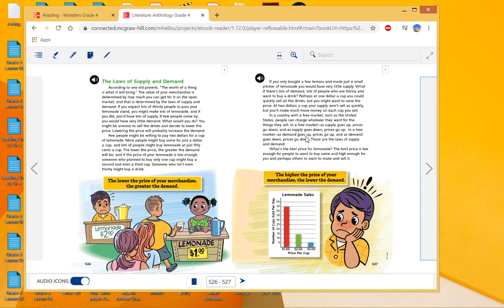More people want to travel, more people want and need gas, so the prices of gas go up. As demand goes down, prices go down. When we were in quarantine and couldn't go too many places, or when we were told to stay at home, we were just staying at home, demand goes down. We're not driving our cars around. We don't need as much gas. So the price of gas went down. So we don't have a demand for it, price goes down. All right, those are the laws of supply and demand. And you read about this in social studies too, so this isn't brand new to you.